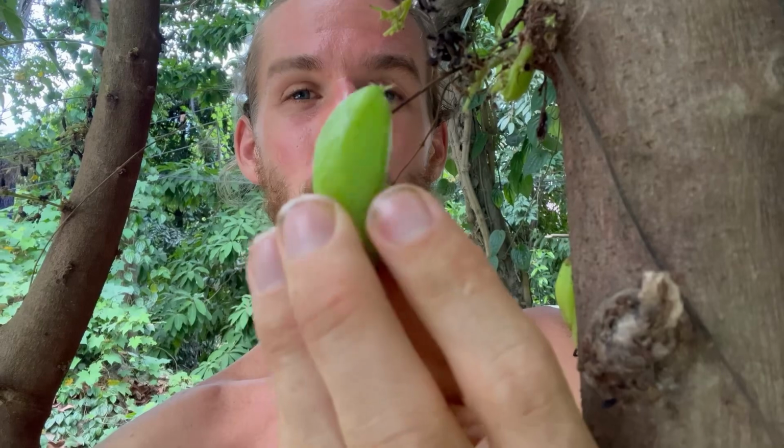Are you guys seeing these? This is Bilimby. Super sour fruit. We really love them. But normally we wait until they fall to the floor, right? And then they turn a little bit yellowish and soft. But you can already eat them like this.